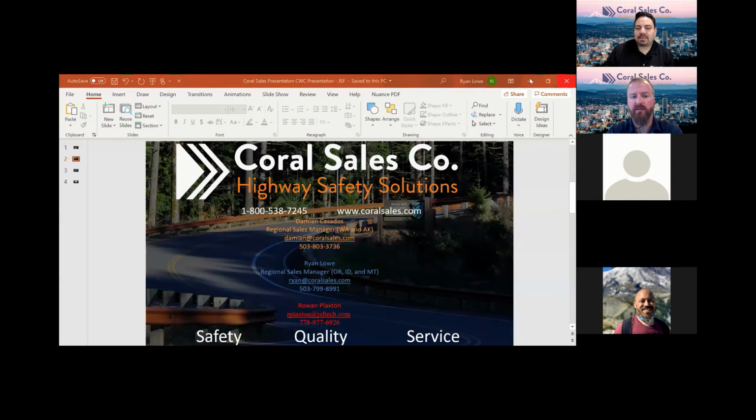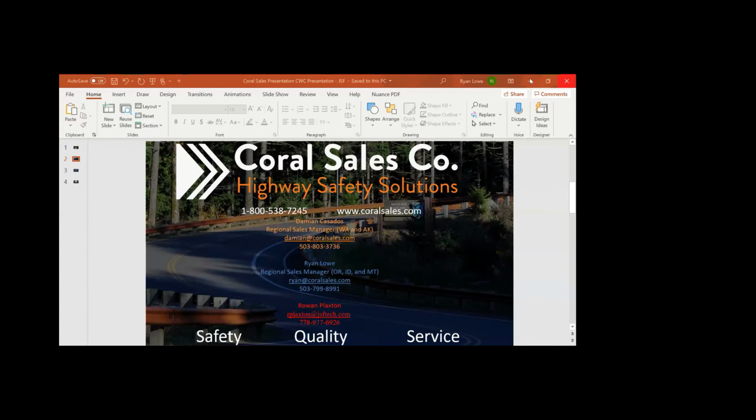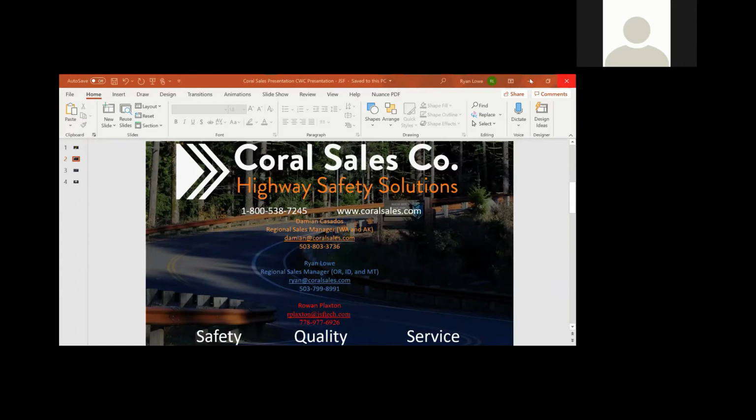Right now, I've got Adam Hillis here, my colleague, our sales manager, with me. My name's Rowan Plaxton. I look after the business development side of things. I'm going to share my screen and try to go through this slide pack, technology willing. And then at the end, we're going to show you our background if the camera lets us. So I apologize to anybody listening. I think we're all having a little bit of technological issues here. So thanks, Ryan. Thanks, Damien.